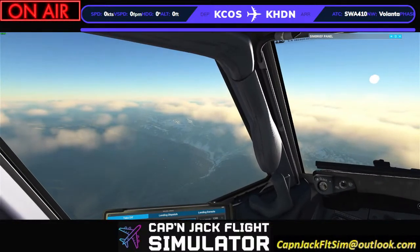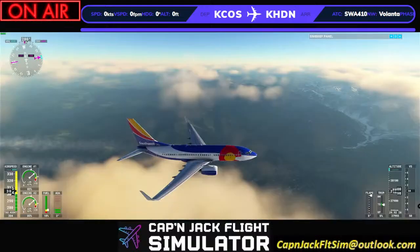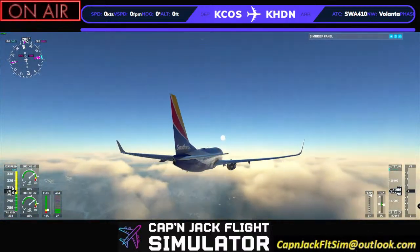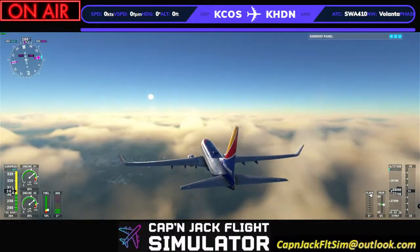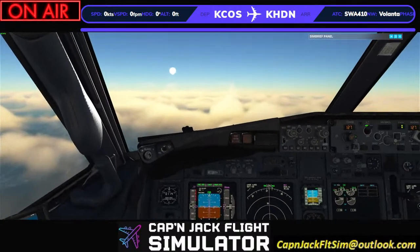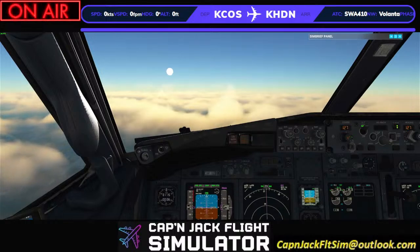We've got a lot of cloud cover, but we're able to look down and see some of the mountains. Let's go ahead and get an external view. And man, the airplane just looks great, doesn't it? Beautiful clouds. We are at our cruise altitude, so we can come aboard here and we can indeed get the seatbelt sign off.